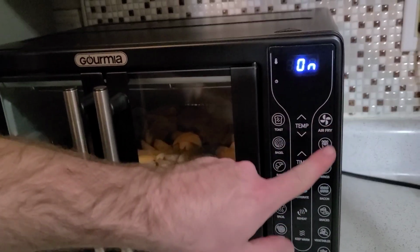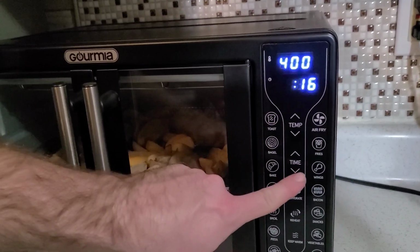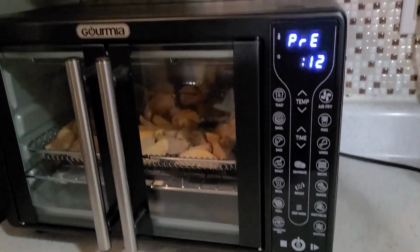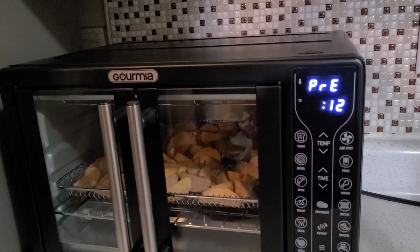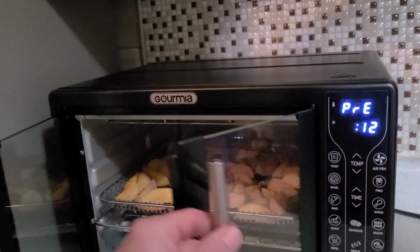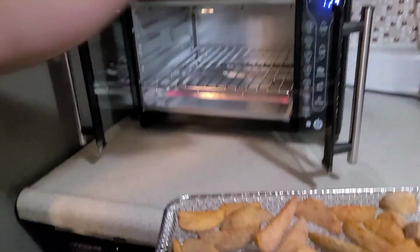Nope, I messed up. The other button for the air fryer we did has the... We got a hiccup in here. Oh, you had to preheat it first. Oh, I didn't know to do that. Take it out. I can't. It says to preheat it. I can't do it. It's hot in there. Okay.